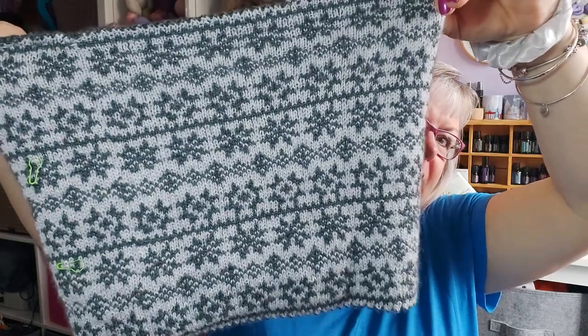I prefer the lighter side better, but it is double-sided and it takes 100 grams of each colour, 400 metres of West Yorkshire Spinners Exquisite 4-ply. And that's why I reversed the colours on the other side, so that you would use exactly half of each colour. There we go, that's what it looks like on me.